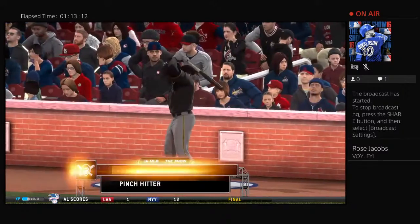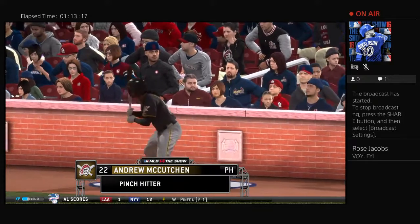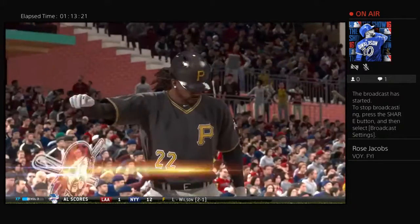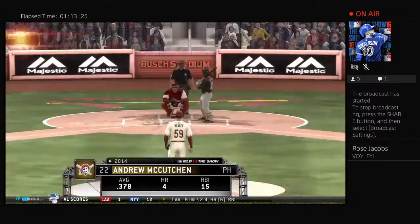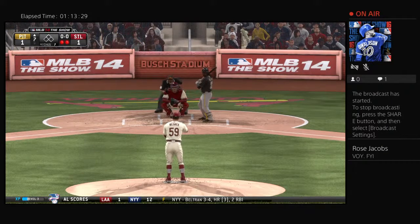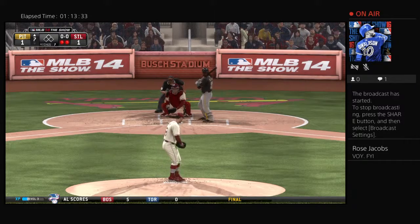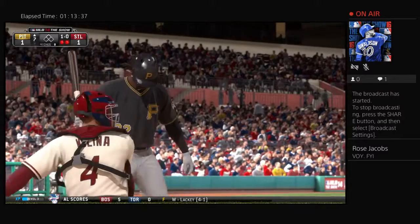Andrew McCutchen will grab a bat and hit for the pitcher here. Number 22, Andrew McCutchen. First pitch is a sinker, too low, 1-0.